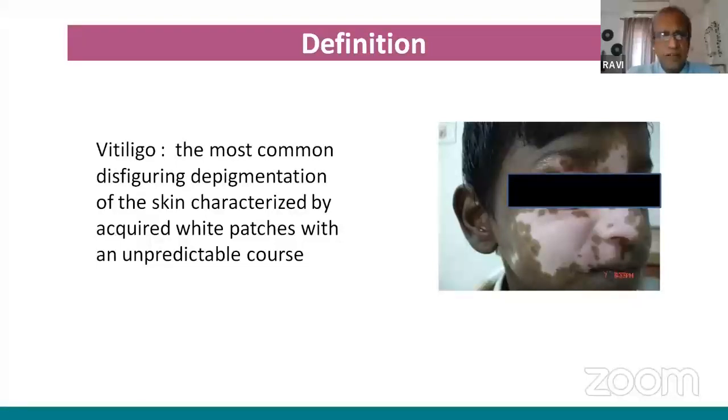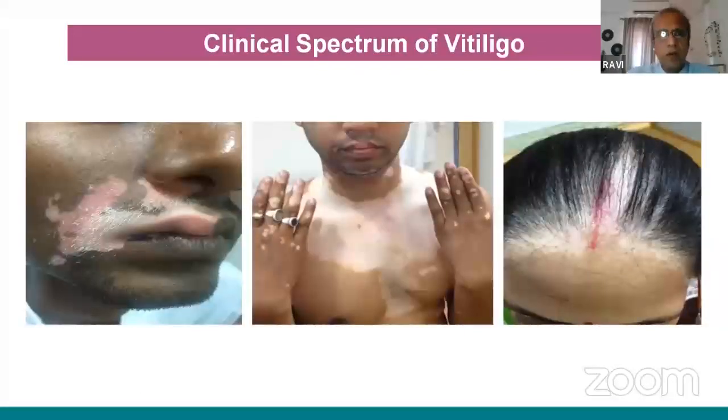To begin with a small definition, vitiligo is the most common disfiguring depigmentation of the skin characterized by acquired white patches with an unpredictable course. Very apt. I'm saying that because this is a very unpredictable disease where it can become well with treatment, or it can even relapse after treatment, even after surgery. So this is a very good definition. As Dr. Giri Raj was telling, it is not only cosmetic, it also has an impact on their psychosocial outlook. It has a wide clinical spectrum.